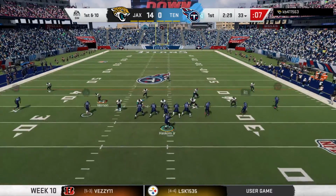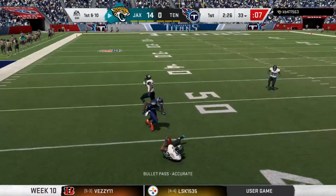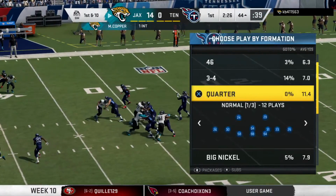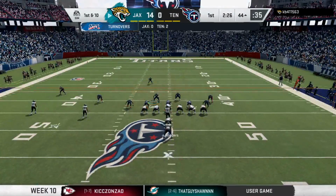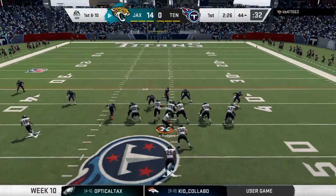Watch your slap. Haskins looking to throw on first down. And this is intercepted. He was trying to get it to Davis. Picked off near the 44. Unfortunately for him, if last week was any indication, we knew a pick was coming at some point. Last week it was interception after interception, and here we go again.